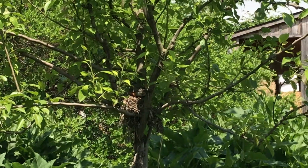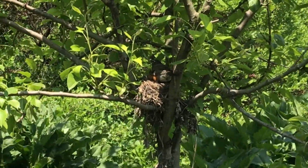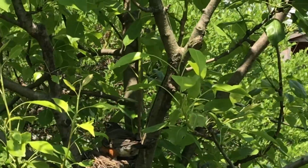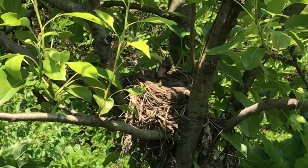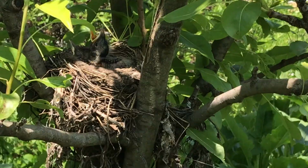Right now, I can already see the mama bird in the nest. I think she's trying to feed her babies. Let's go take a closer look. So you can see the mama bird is sitting on the nest. Her babies are underneath, and she made that nest out of twigs. And look, there's a baby hungry for food.